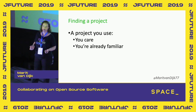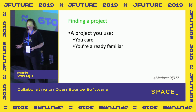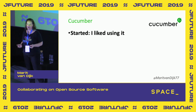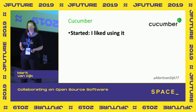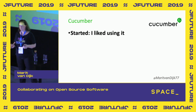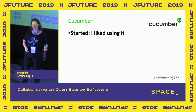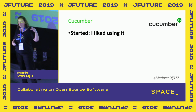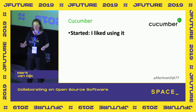So, of course, you need to find a project that you can work on. And I'd highly recommend finding a project that you use yourself, because you'll already be familiar and you'll care about the project. And for me, that project was Cucumber. I started using Cucumber when I started working at bol.com. And I really, really liked using it. Before that, we were writing test cases in plain Java, and there was lots and lots of repetition. And Cucumber gave me the option to reuse steps in test automation and make it much easier to maintain and easy to add new test cases.